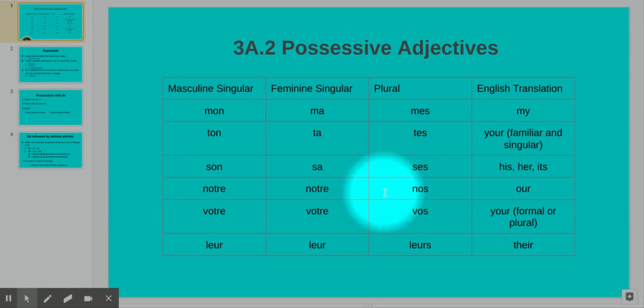Then we have notre, nos, which means our. Notre and notre for masculin and féminin. Et la même chose, they're the exact same thing. So that's the nice thing. You don't need to worry about masculin and féminin, just the plural form, nos. And then same thing for votre, vos, your for formal and for plural. So even if it is a group of your friends, if it's plural, you're going to be using vos. Okay, votre, vos. Then leur, again, these ones are the same, leur and leur for masculine and feminine, and then the plural will be leurs with an s, meaning their.